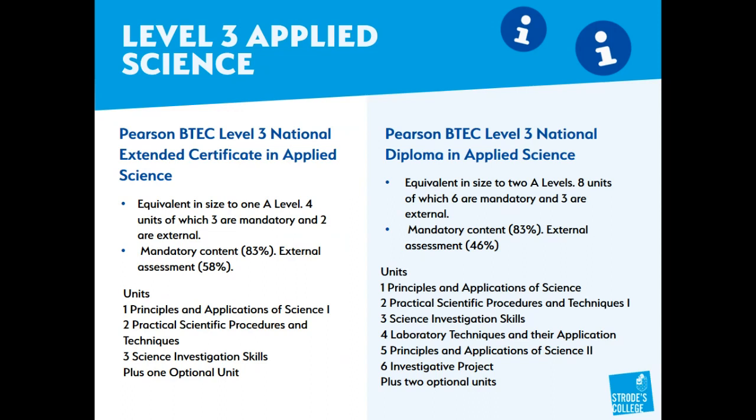And there are 3 mandatory units, of which 2 are external. Okay, that means 3 of them they have to do, and we select the 4th optional unit that we're going to teach them. And the units, as you can see, are Principles and Applications of Science 1, and there's a similar unit like that in the second year as well. And with that, they do practical scientific procedures and techniques. Then they do a whole investigation and project that they're interested in, in unit 3.